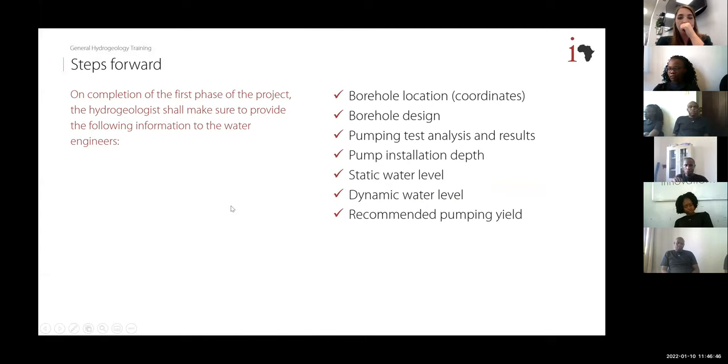So the steps forward after all of the hydrogeology portion is finished in one project, the things that we need to bring to the water engineers are the borehole location where we have a successful borehole. We also want to send them the borehole design as well as a pumping test analysis and results. And also we want to recommend a pump installation depth so they can create the design. And again, with that, we need the static water level and the dynamic water level, as well as the recommended pumping yield. So these are all the pieces of information that we have compiled and put together. We give this information to the water engineers and they create the design and we pass off and go into the next step of the process.